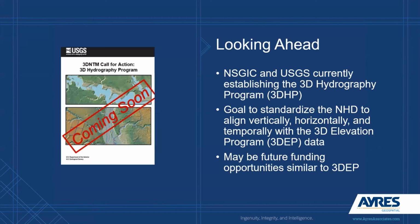And so looking towards the future, NEXRAD and the USGS are currently establishing a 3D hydrology or hydrography program. So instead of 3DEP for the elevation program, they're calling it 3DHP for hydrography program. They have a common goal to standardize the NHD or the 24K streamlines to align not only vertically and horizontally, but temporally, with that 3D LiDAR elevation program that's coming in. So every time we get a new LiDAR data set for an area, it's advantageous to update the hydrography for the area as well.